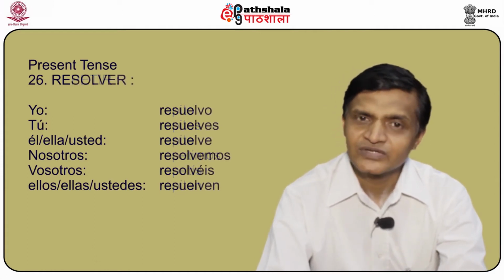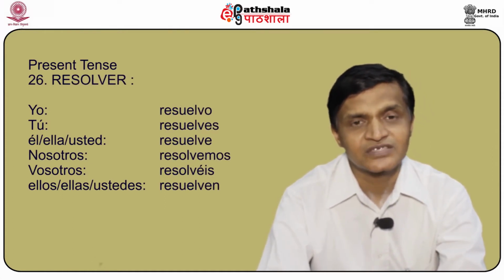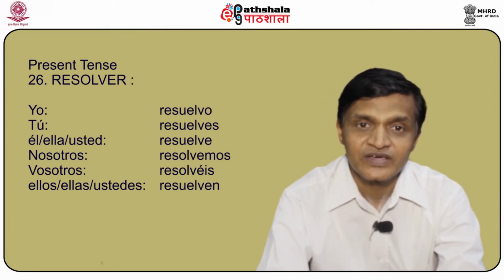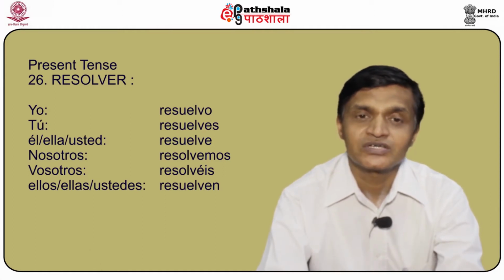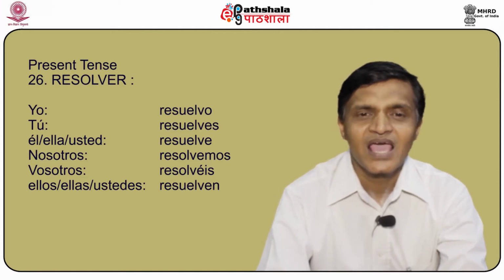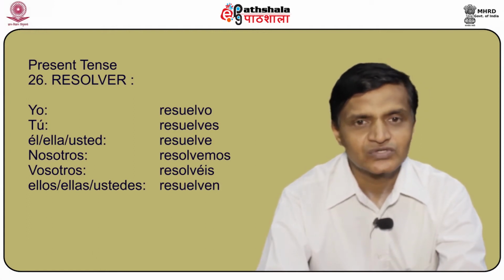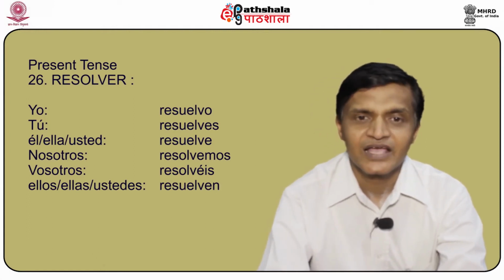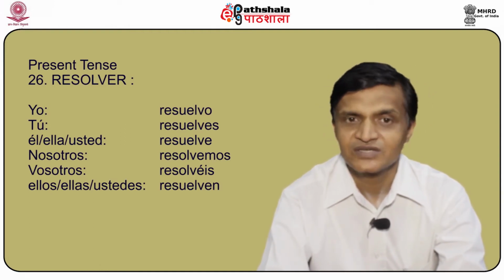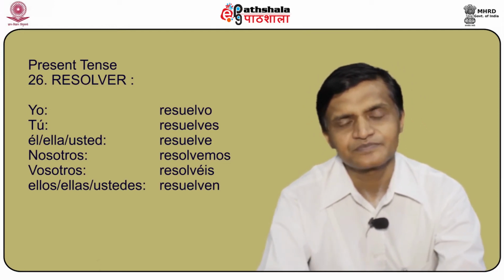Another verb that we would like to discuss today is resolver. So, resolver is also of the stem changing classification of verbs. The resolver becomes resuelvo. So, it is yo resuelvo, tú resuelves, ella, usted resuelve, nosotros resolvemos, vosotros resolvéis, and ellos, ellas, and ustedes resuelven. Resuelvo, resuelves, resuelve, resolvemos, resolvéis, and resuelven.